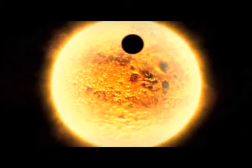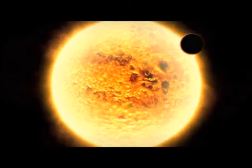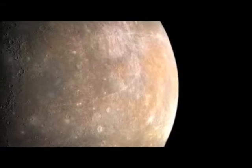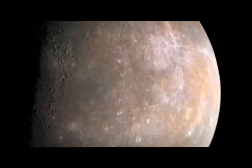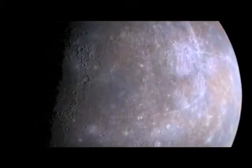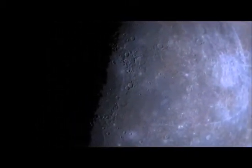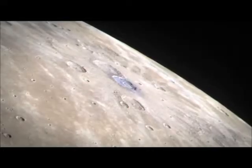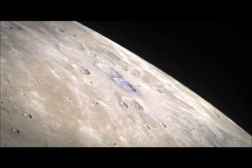Although Mercury orbits the Sun very quickly, it's turning very slowly, so that one Mercurian day lasts the equivalent of 176 Earth days. The side facing the Sun gets very hot, over 400 degrees Celsius, while the side facing away from the Sun gets icily cold, minus 180 degrees. It's a world of mysteries. How did it form, and why does it have this large iron core?